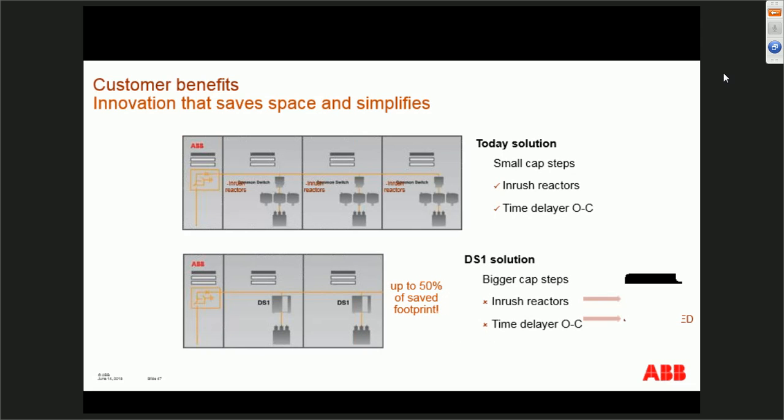Now, we say it's a small footprint, a space savings, of course, because with the DS1 and this zero crossing that I'm referring to, you're able to remove your inrush reactors out of the cap bank and limit the outrush reactors outside of the cap bank for requirements of fault calculations.